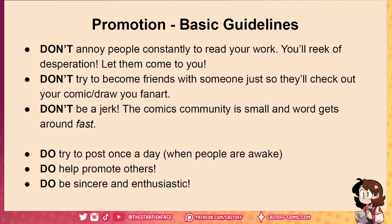These are all very vague, and the advice I'm giving here is not going to apply to everyone, but just try to be cool. Just be chill. Just be yourself, and just let your audience find you. Social media is one of those things that's hard to talk about, but it's really just kind of trial and error. Just be chill.